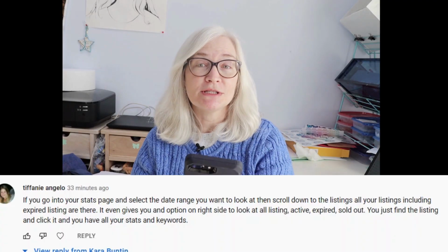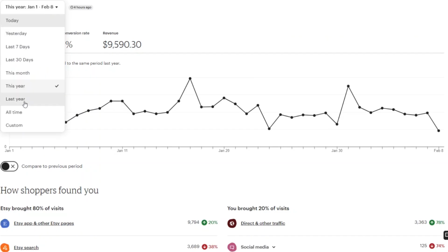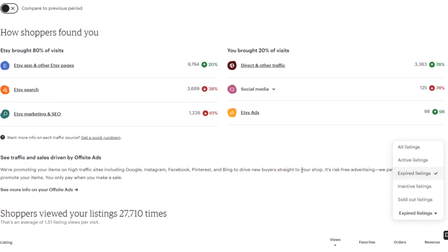Then just this morning, I got another comment from Tiffany who says, if you go into your stats page and select the date range you want to look at, then scroll down to the listings, all your listings, including expired listings, are there. It even gives you an option on the right side to look at all the listings, active, expired, and sold out. You just find the listing and click it, and you have all your stats and keywords.